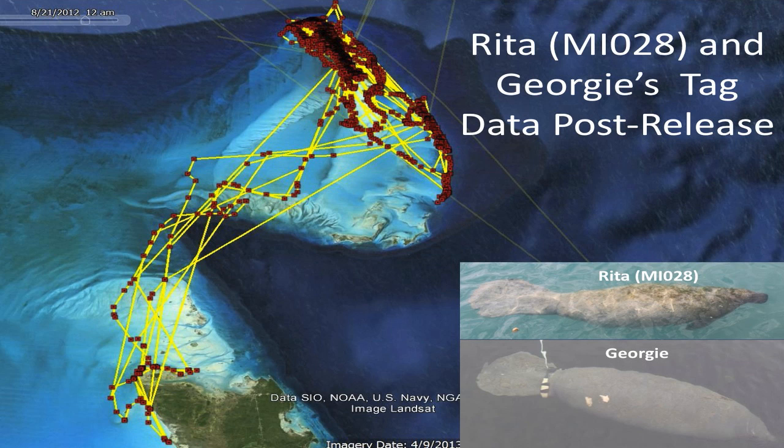So both of them were tagged, and a lot of research was done in Great Harbor Key, Berry Islands. And that research was done there because manatees were already there, and we knew that it was suitable for them to be released, and that's how the organization got the okay to actually let them go. So they were released in Great Harbor Key, and this map shows their movements over a 3-month period.